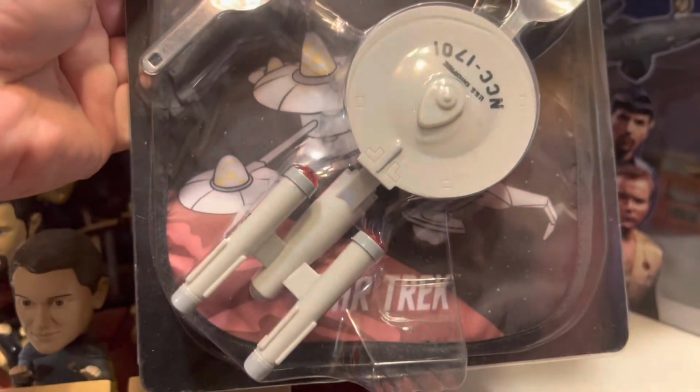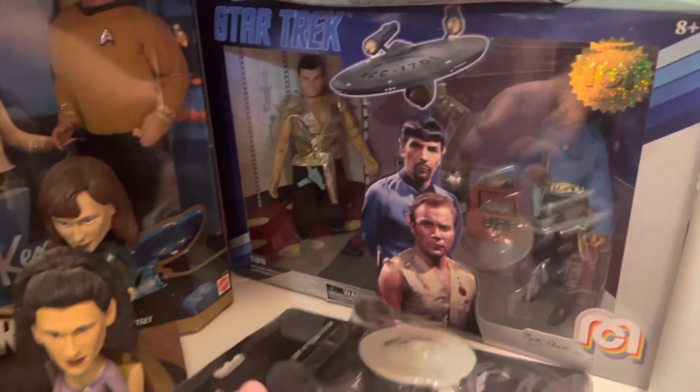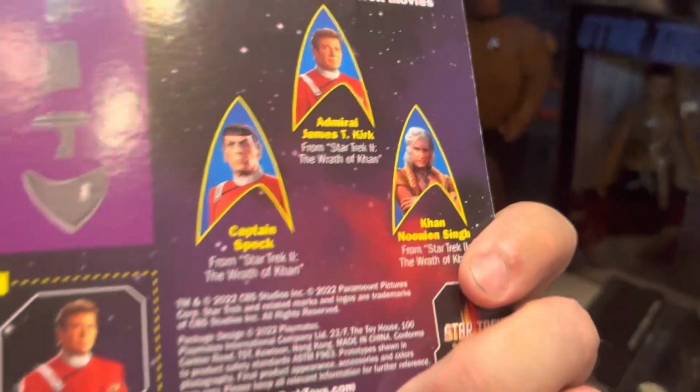I did have to stack some things up in the back to make everything fit, just ran out of room. But here we have the Star Trek light up feeding system with the spoons, worth about $35. And then we have some more figures. Now these are from the classic Star Trek movie series. I think these are still out at stores right now.